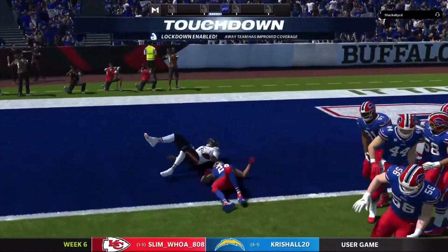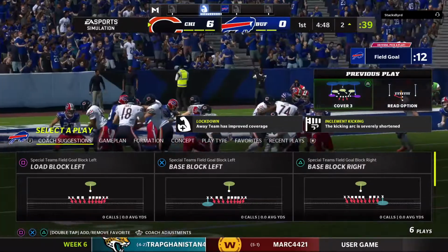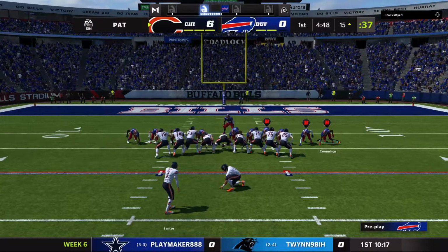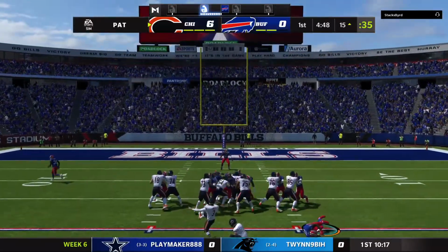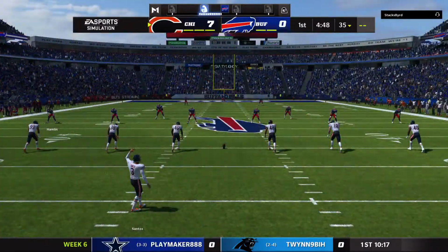And he takes this one in for a Bears touchdown. Justin Fields keeping it himself from 8 yards out. And the Bears have taken the early lead on the road here in Buffalo. Santos able to tack on the extra point, and it's now a 7-0 game.